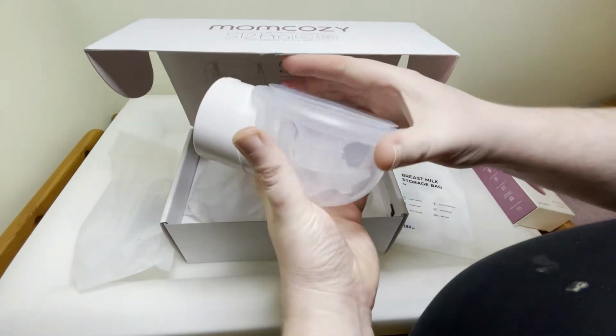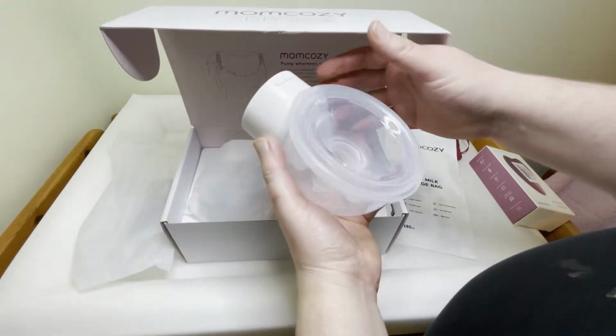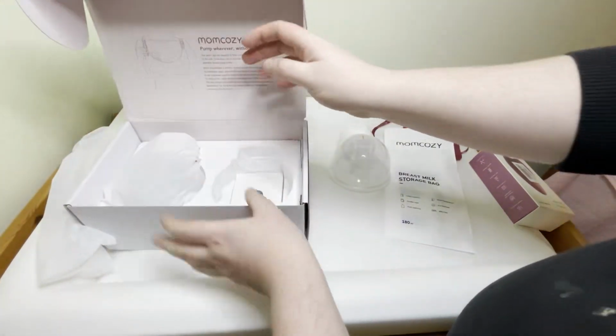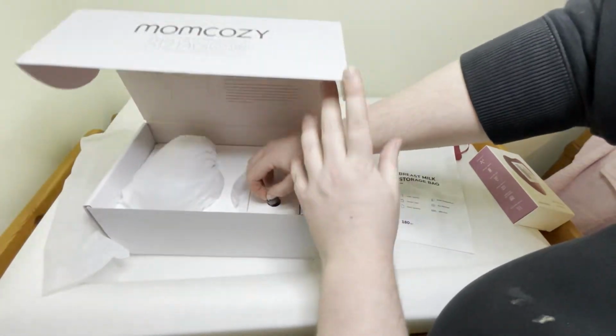That looks like that pops off there, but I don't want to break it just yet. We want to actually use it. So I'll pop that to the side just for now. There's one. What else have we got in here? Underneath there's a little box. I'm guessing it'll be the same underneath this one.